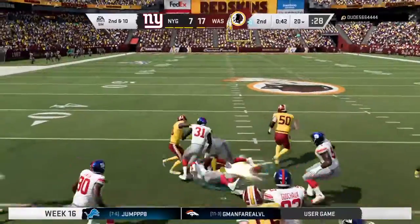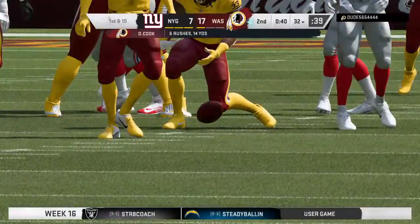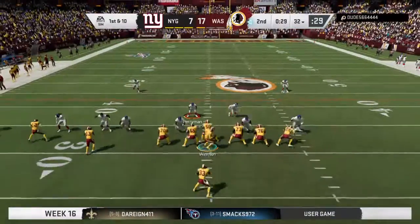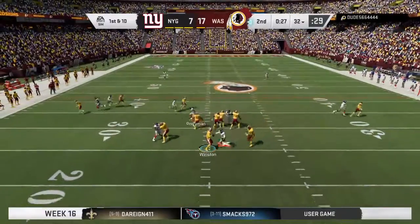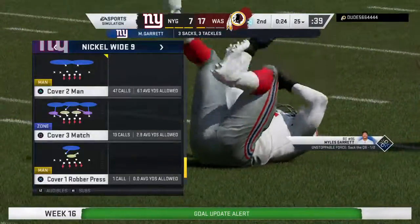Cook. And he's got it past the 30 before he's hit and dropped. 12 yards there and a 1st down. Following the good run by Cook, here's another 1st and 10. And the rush gets home as down he goes.